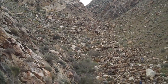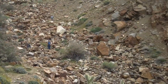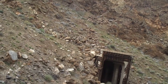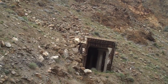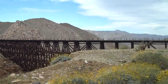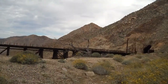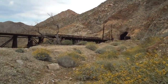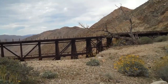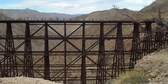That's where we came from. Slowly picking our way through the talus, working our way down to Goat Canyon. That's the reason, the trestle right there. Right around the corner, here's the trestle. Give you the perspective from me. So I'm approaching the trestle here.